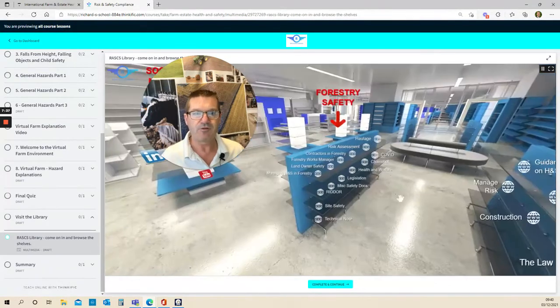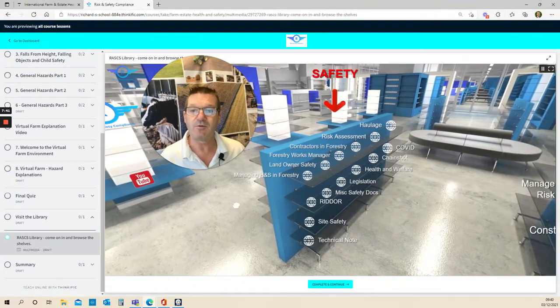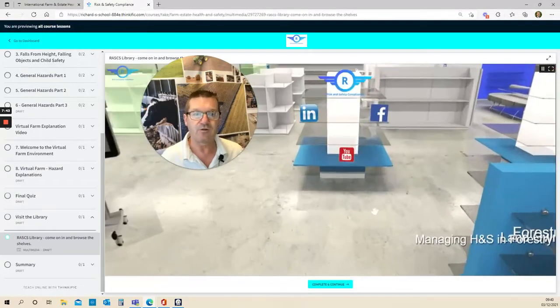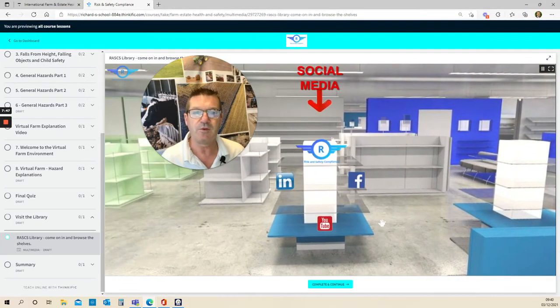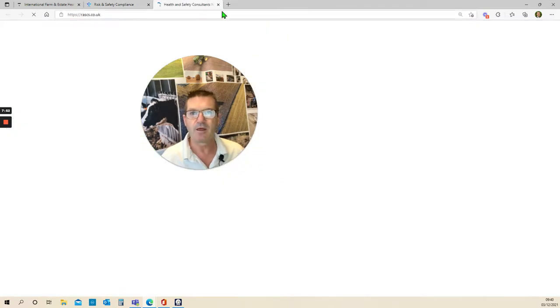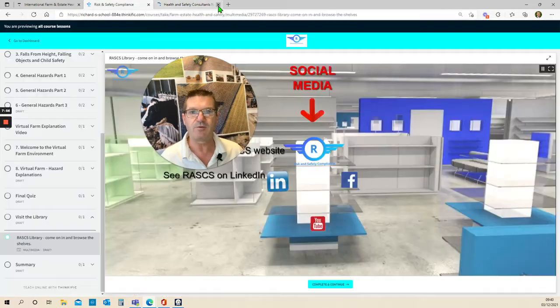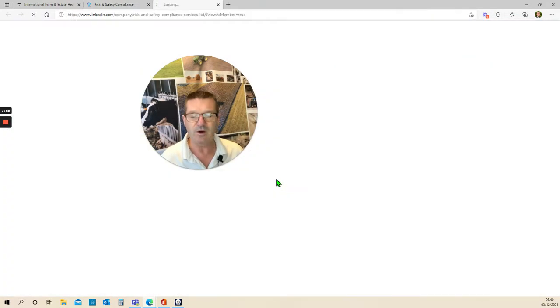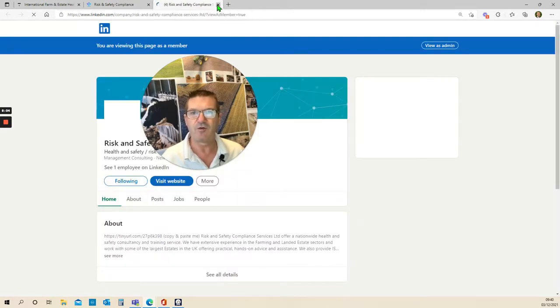A bit about training, some general links to various websites relevant to health and safety here. If you work in forestry, which I do quite a lot, then there's a load of info and a load of links to forestry websites. Or if you wish to engage further with Risk and Safety Compliance Services, we've included all our social media feeds there, so you can whip across to our LinkedIn feed. Sorry, that one won't take you to LinkedIn, it'll take you to our website, because that was my website link. If you want to go to our LinkedIn feed, you can have a look at it, and so on and so forth.